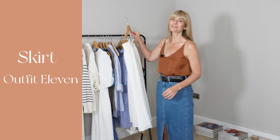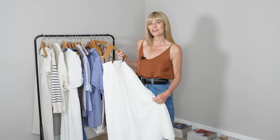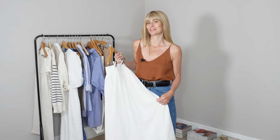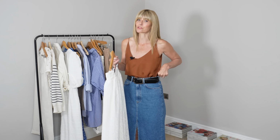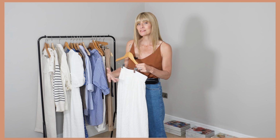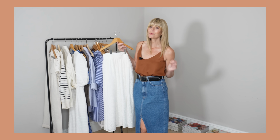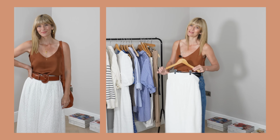Now, heading back to this lovely white skirt and a couple of different ways I would style it, really trying to get the most out of one very edited rail of clothes. Now, I forgot to mention before, I think this skirt is coming up just a tiny bit big. I would say I'm very much a true UK size 10, which is what I've gone for, and it's a little bit loose on the waistband. So if you do prefer your skirts to really fit in tight against your waist, consider sizing down in this one.